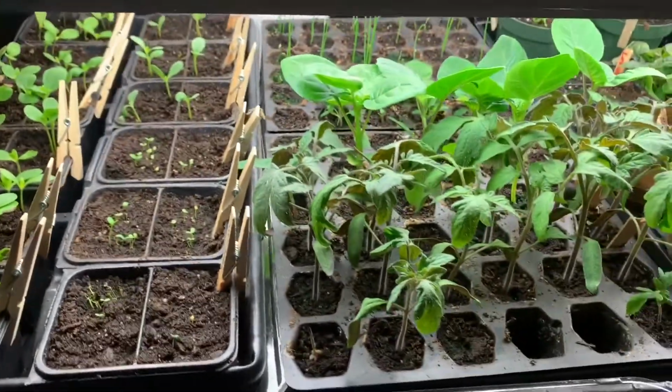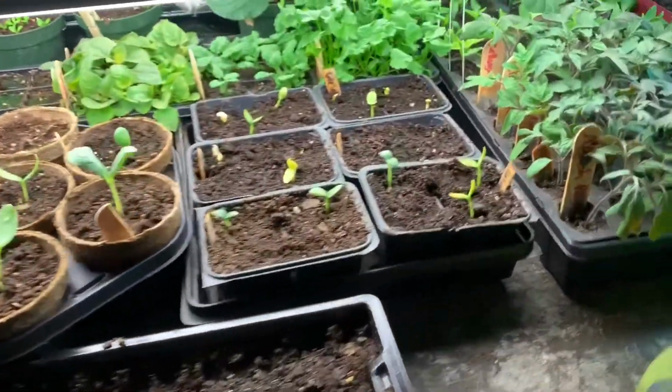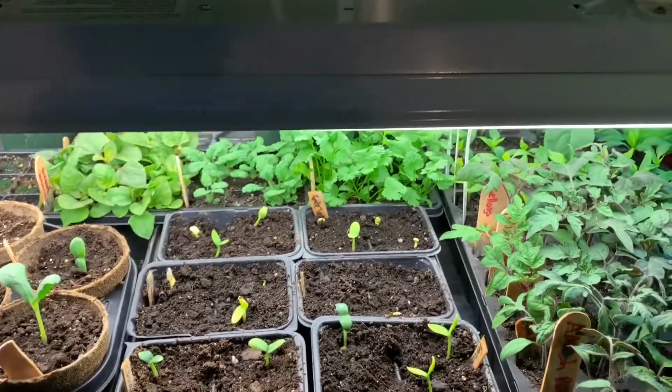It stinks horribly in here because we used fish fertilizer pretty much for everything in here. So it smells like a wet pond in here, but it's helping the plants. So I can't really complain too much.